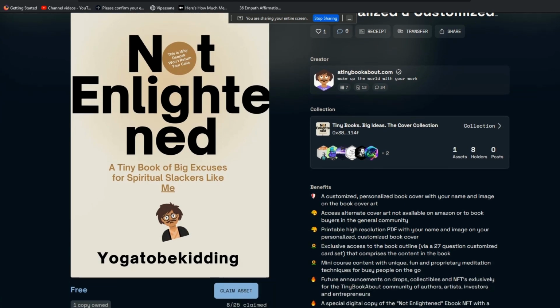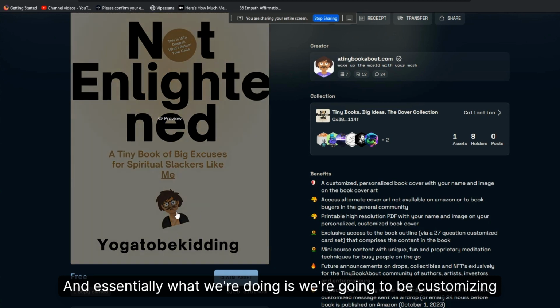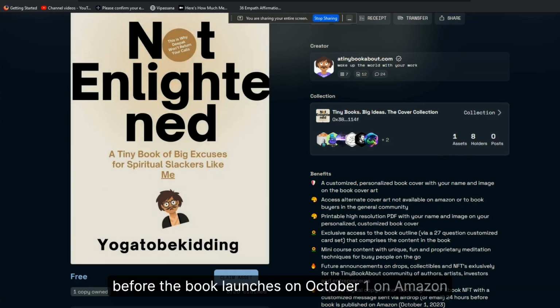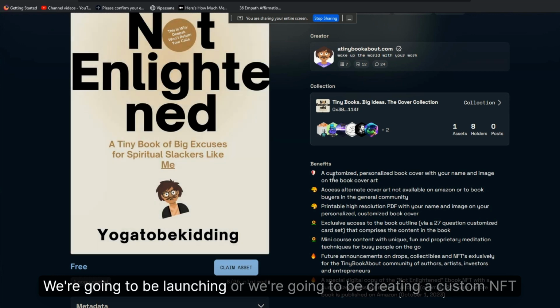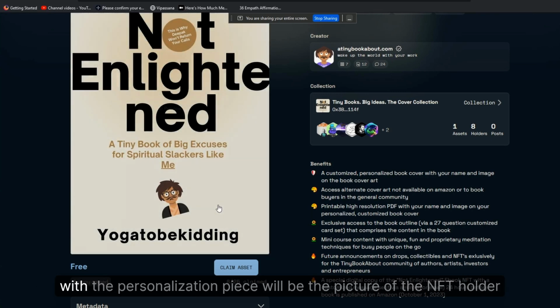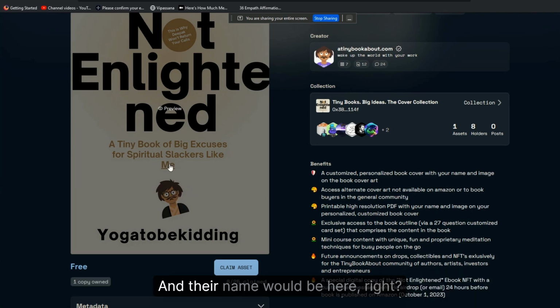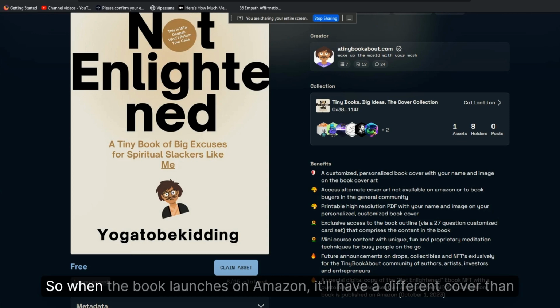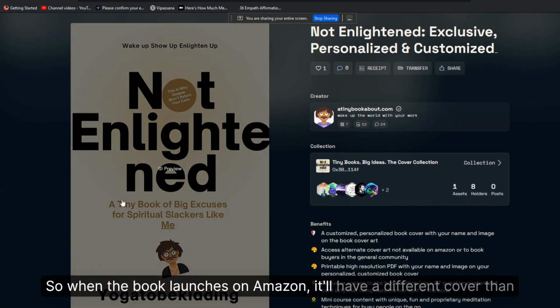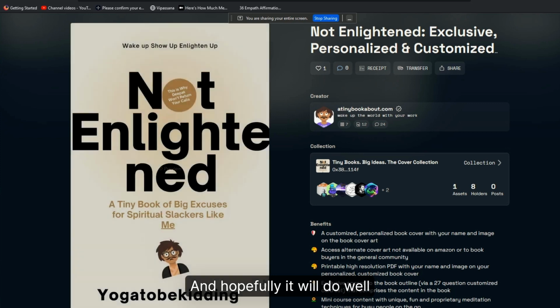It's free. And essentially, what we're going to be doing is customizing, before the book launches on October 1st on Amazon, a custom NFT where the personalization piece will be the picture of the NFT holder, and their name would be here, right? So when the book launches on Amazon, it'll have a different cover than this, and hopefully it will do well.